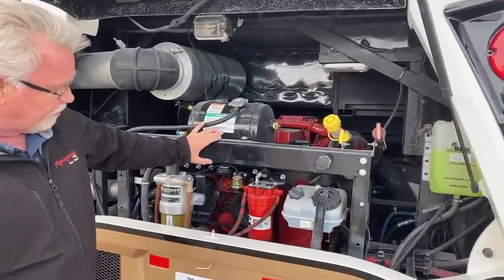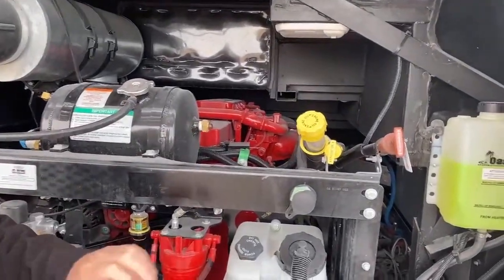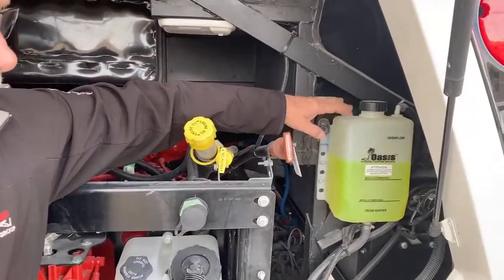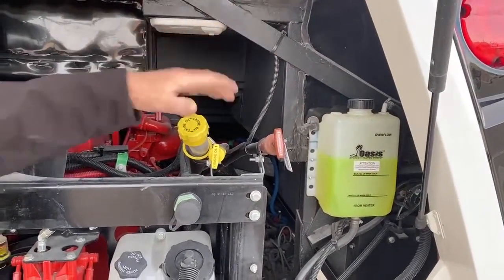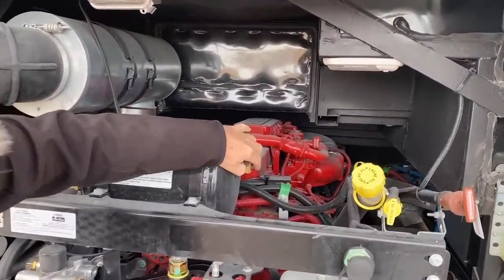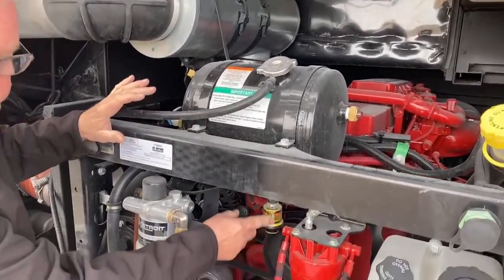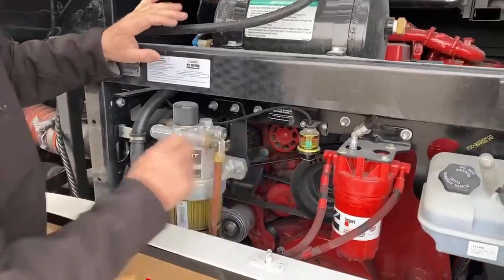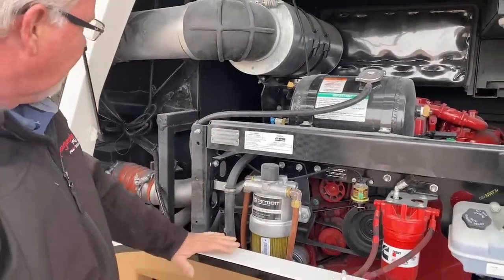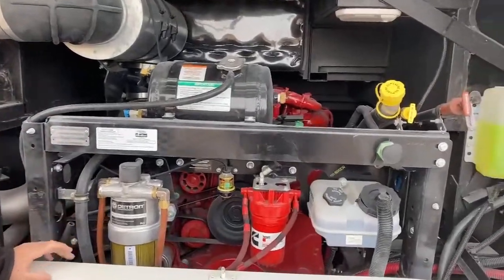You can see right here it's easy to access your fluid, your oil fill, transmission dipstick. You've got your power steering fluid, this here Oasis, that's part of your hydronic heating system, but it makes it really easy to fill right there. Your coolant, little window right here to check on it. You have your air cleaner. This little gauge lets you know when your air cleaner's getting dirty. As it starts to build up more pressure, you might want to replace your air filter. Got your water separator right here. Everything's easily accessible. And that's because it is a side mount radiator.